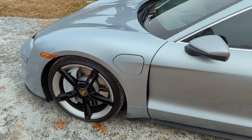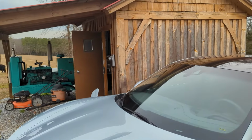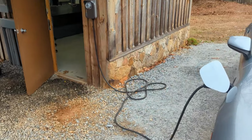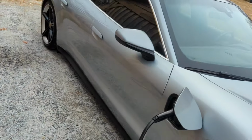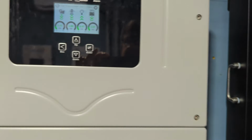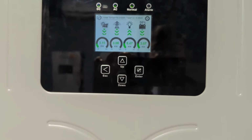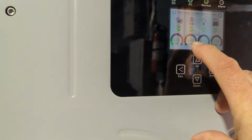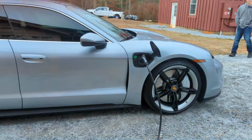So I really wanted to test out our ChargePoint car charging station that we've used for the Prius for 5 years. It was not an issue, plugged right in. I had a baseline of 3.5 kilowatts, and now I'm pulling almost 14 kilowatts. So I'm going to say 10 kW is going in the car, but I'm not using any grid. I'm just charging with solar and my batteries. So solar and batteries charging the Taycan.